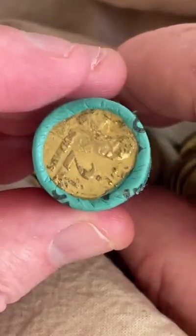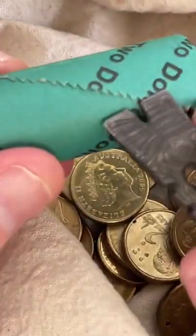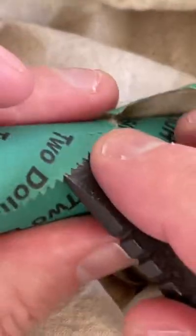All right, onto a new coin roll here. Let's see if we can find any coloured ones in here. Geez, I'd love to find a purple coronation or a red poppy, something like that.